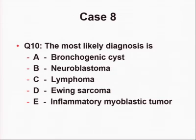So the most common diagnosis here with this mediastinal mass: is this a bronchogenic cyst, a neuroblastoma, a lymphoma, a Ewing sarcoma, or inflammatory myofibroblastic tumor? All right, very good. This is a lymphoma.